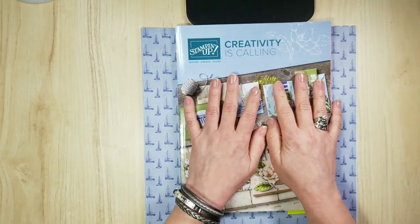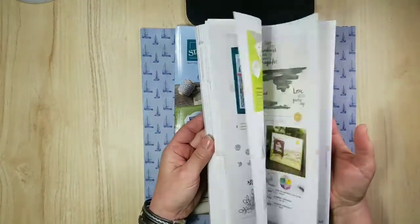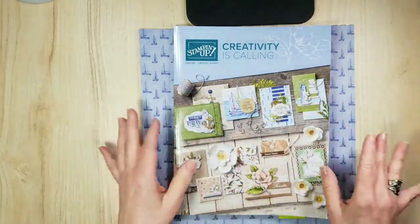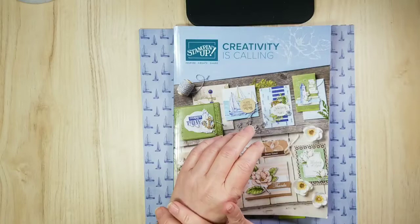Anyway, I'm so excited because this is new catalog day. It's out and I can do this now and show you the inside. So if you don't have a catalog, let me know and I'll get one out to you, as long as you're in Canada and don't have a demonstrator. Sorry for everybody else, but it has to be in Canada.